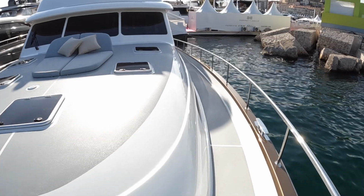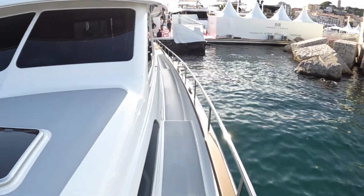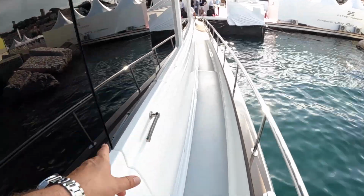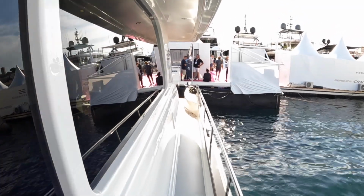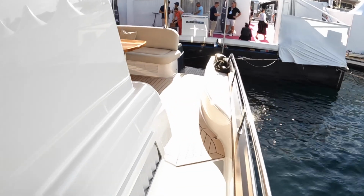I want to show you the engine space. That's really interesting on this one. And I want to show you the crew cabin. So, in fact, I'll show you the bathing platform as well. There's a door on this side, very similar to the one we came out of on the other side. We've got the nice overhangs on this one. These are engine vents down here.